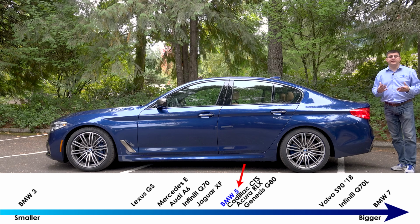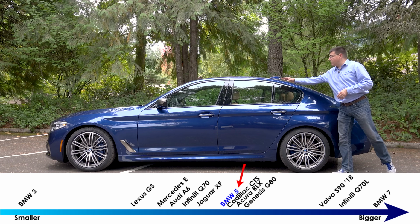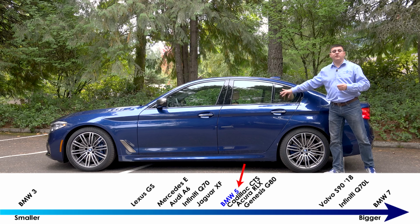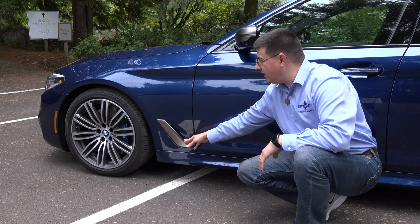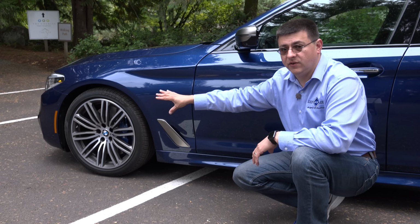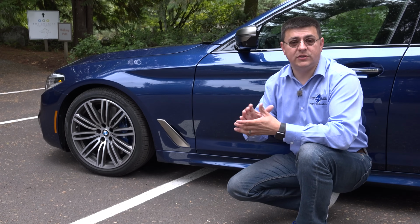The 5 Series retains the classic proportions we've come to know, with a definite trunk lid back here and a rear glass that is still somewhat upright. That helps improve rear passenger room more than we find in something like the 6 Series Grand Coupe or the Mercedes 4-door coupes. One of the tweaks we get for the M550 is a functional vent right here after the front wheel. This works with the vents that go in front of the front wheel to help direct the air around the vehicle more efficiently, improve aerodynamics, and reduce drag.